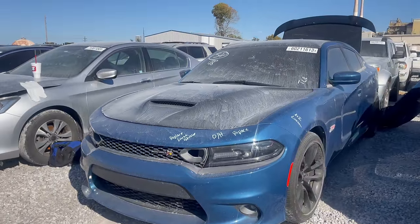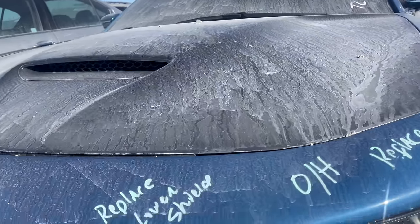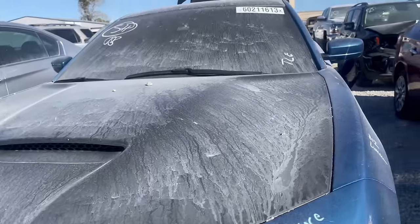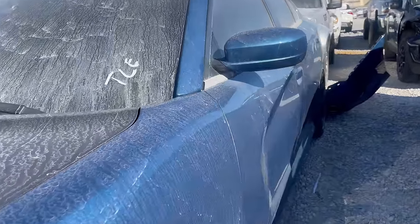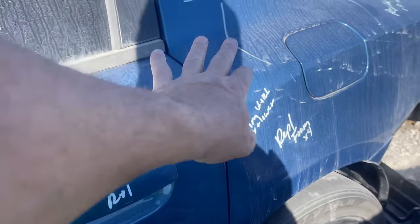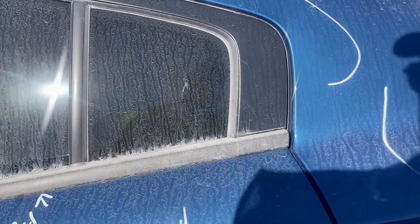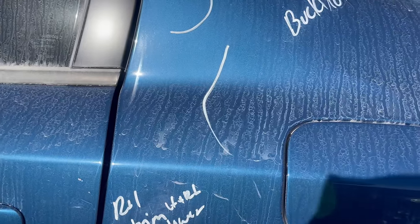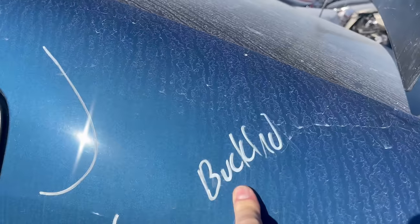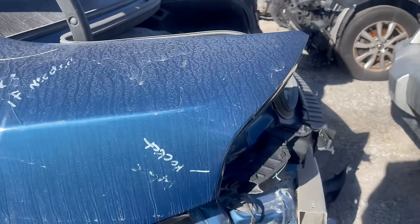Check this out. 2021 Dodge Charger Scat Pack 392 Hemi. And as far as damage, if you can see under the dust, we're just going to kind of believe the adjuster. Replace door trim panel, repair, blend, R&I, repair and inspect, quarter trim, replace the foam, buckled section. Oh my gosh, this person was really, really picky.